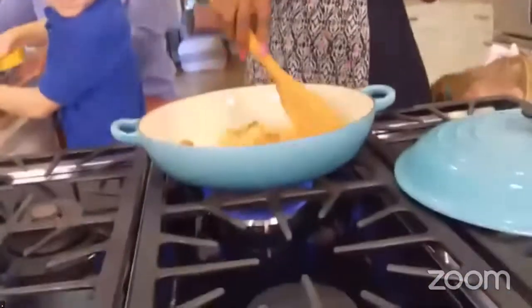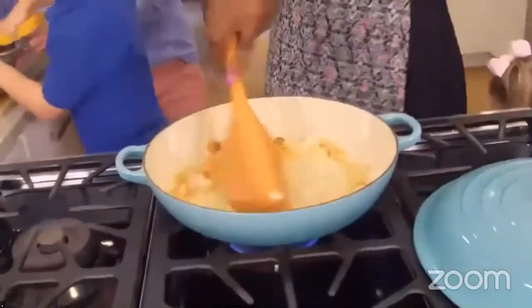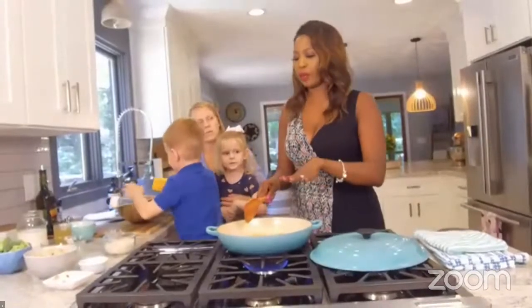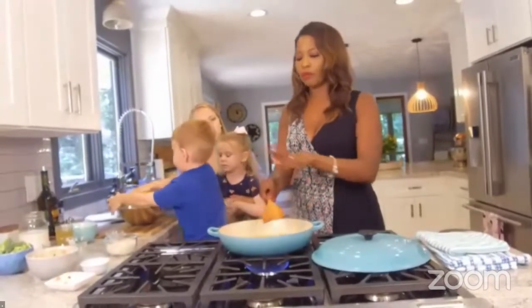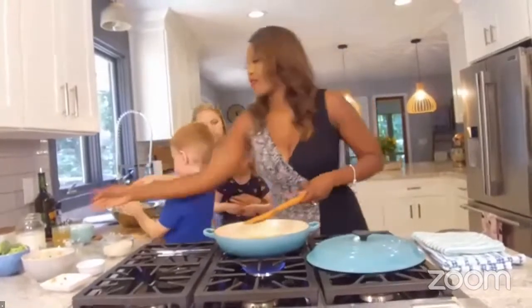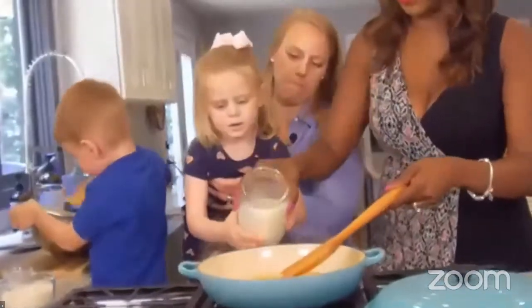How's the cheese coming over there? Pretty good. Wonderful. So we are going to pour the milk, the broth, and the rice in, and we're going to bring that to a simmer. Do you want to pour some milk in for me? Here you go. And just pour all of it in.